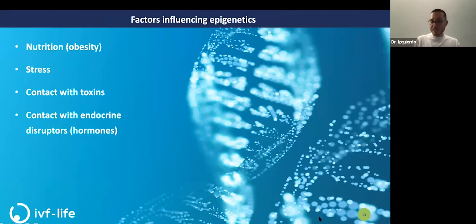Factors that influence epigenetics, as I said before: contact with toxins, stress, nutrition, and other endocrine factors might be part of the process. We need to understand that at the end, as proud as we are to be so different from animals, we're simple animals. And the way we react to things is sometimes instinctive, and this is guided by hormones and neurotransmitters. And those are also capable of affecting our genetics in many, many ways.